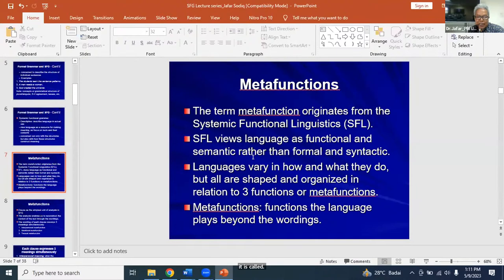So, for example, a sentence like "I love you." We do not talk about subject I and then verb love and then object you, but we are concerned with what situation, what idea, what message, so that we represent the message into the clause like "I love you." And why is subject I put at the beginning, not you in the first part? So "you are loved by me." Those are the concern of systemic functional grammar. All right.